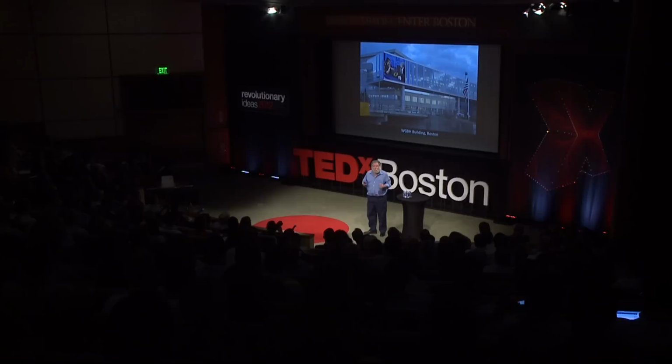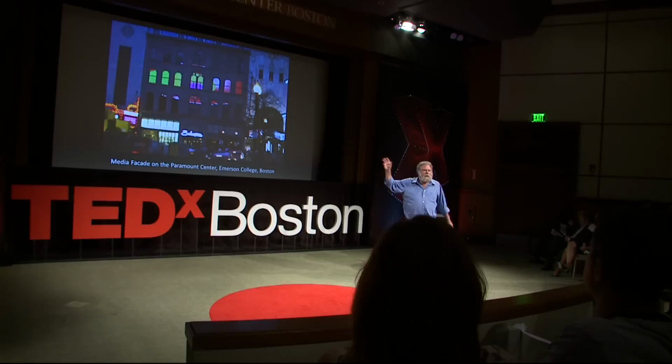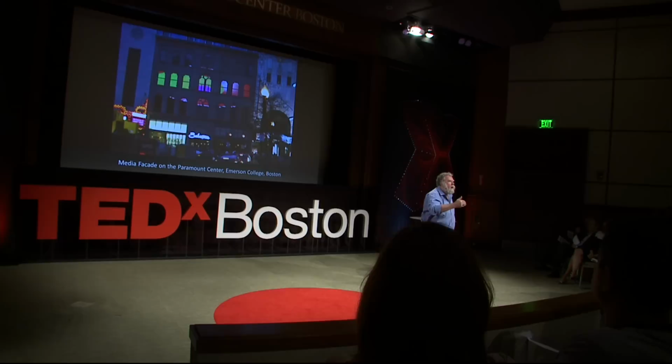This is owned by Emerson College. It's next to the Emerson Paramount Theater. And it's curated by a colleague of mine, Joseph Kettner. And he's done a number of projects with different artists. The thing I find so interesting about this piece is that the LEDs are in the windows. It's not the whole wall, but as an artist, you have to think about people only seeing parts of what you're looking at any one time. This is a piece by John Powell.